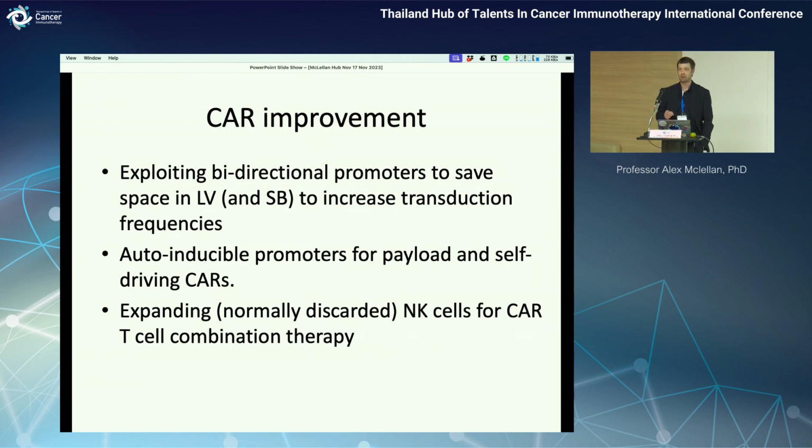So I'll just talk about CAR improvement, and some of these are quite conservative changes you can do to non-coding regions such as promoters, and also 3' regions, which I'm not going to talk so much about. Exploiting bidirectional promoters to get really good expression in 2 directions to save some space if you're concerned about lentivirus cargoes, and making sure you can maximize the payload that you put into the T cells.